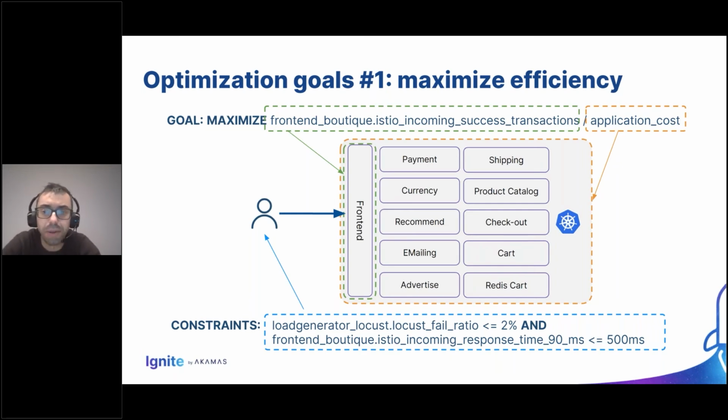The throughput is measured at the front-end layer where all user traffic is processed. So this is the service that Dynatrace can measure. And the service cost is the cloud cost that we pay to run the application on the cloud, considering the CPU and the memory resources allocated to each single microservice. In this example, we use the pricing of AWS Fargate, which is a serverless Kubernetes offering by AWS, which charges, for example, $29 per month for each CPU that we request for our containers, and about $3 per month for each gigabyte of memory.